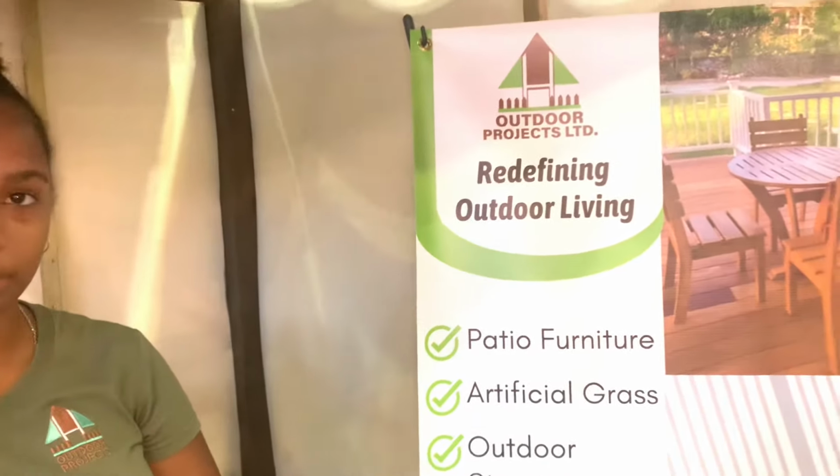Okay, great. So, exactly where, suppose somebody does not know the area? Give us directions, the address. Once you get to Runaway Bay, you will see Flavors Beach on the right hand side and the Ruby's gas station on the left. We're on the left, right beside the Ruby's gas station. Oh, great. And this is Outdoor Projects Limited. Outdoor Projects Limited. Thank you so much. And my name is Kareen Wright. So nice to meet you. Nice to meet you.